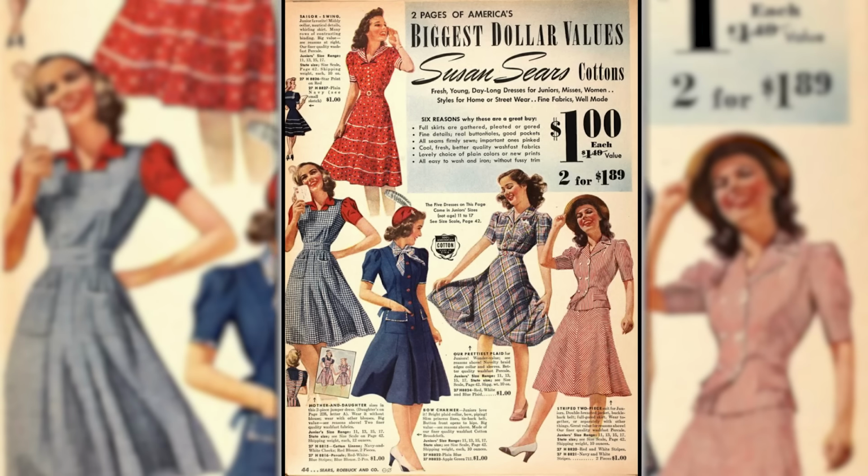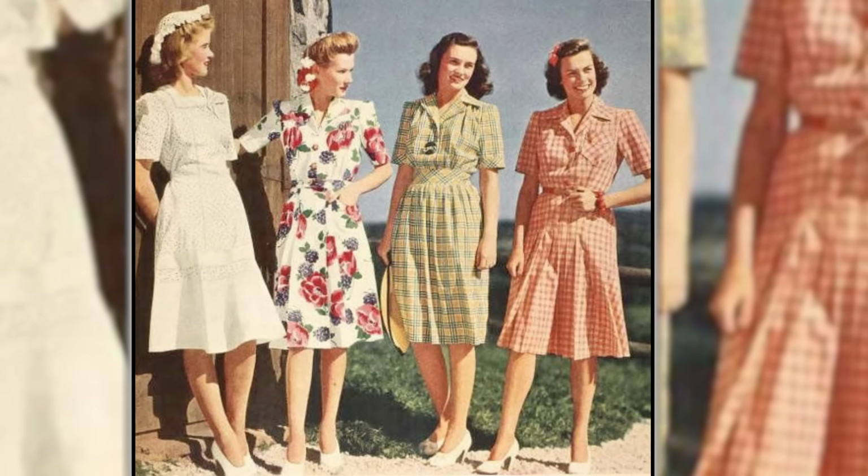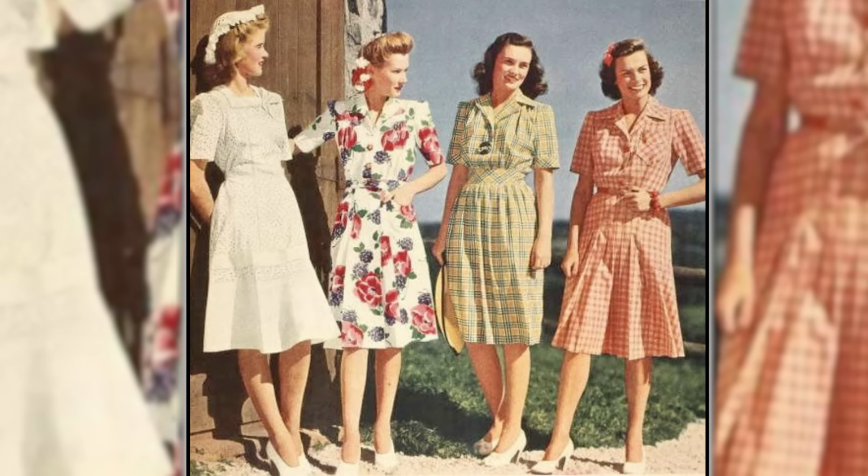Fashion during World War II was about more than just looking good. It was a matter of necessity, creativity, and for many women, a way to maintain a sense of normalcy and dignity. With fabric rationed and new garments hard to come by, women were forced to think outside the box. Upcycling and repurposing became not just a trend, but a necessity.